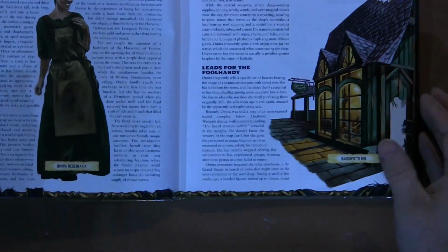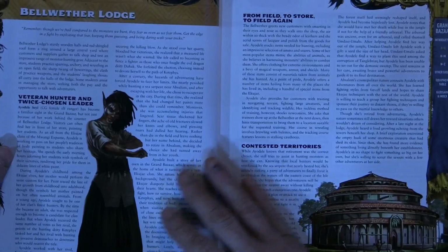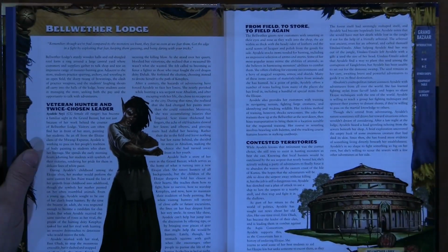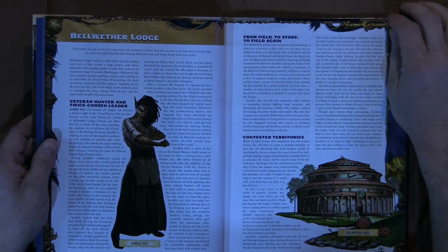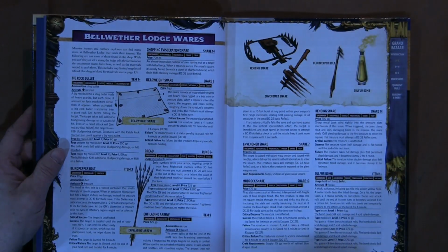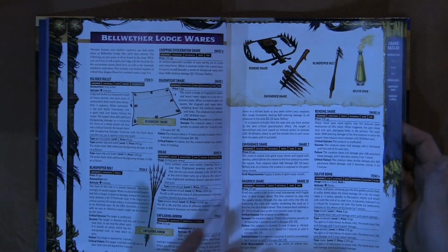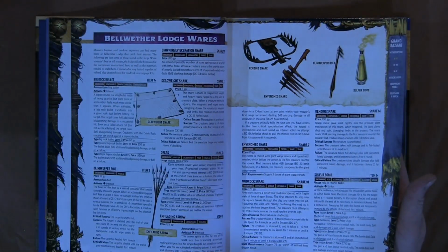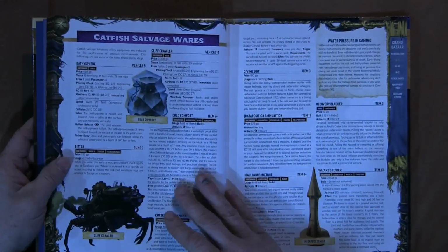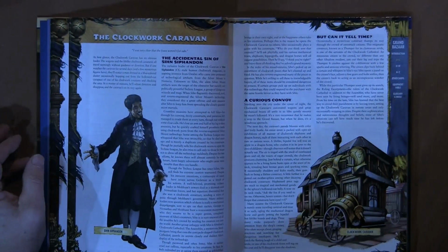Now, moving on through the book, there's a ton of things in here that kind of blew me away. You have everything from runes, a rune shop, to a seamstress shop who only focuses on embroidering clothes and making them magical items. Bellwether's Lodge, for example, is basically a snare specialty shop. You have a salvage shop, salvage recovery. All kinds of neat little things like that.